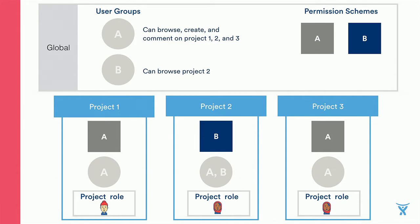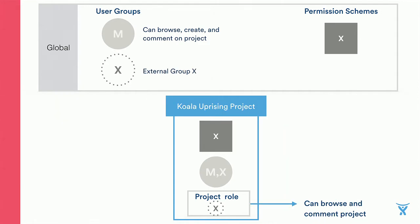So how does this relate to client view? Well, we'll use the same methodology. We have user group M, which is the marketing team that Laura's working with, that could browse, create, and comment on the project. And we have user group X, the external group, the agency. And we created a permission scheme called X. Now, the Koala Uprising project that we created, we associated with permission scheme X, which is associated with both user groups M and X. And then for the project role, we've assigned the external agency so that it could only browse and comment on the project.